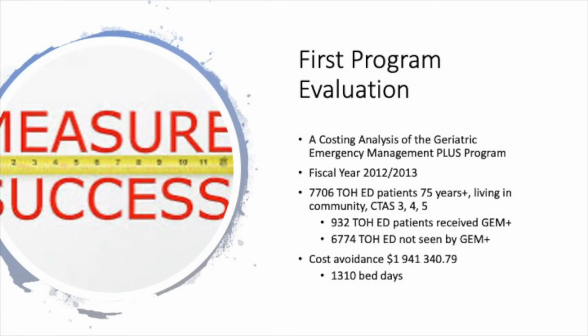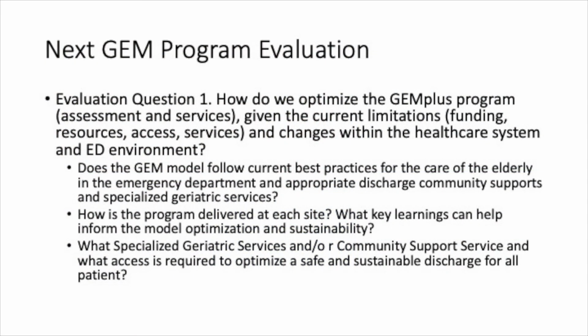So we know that the program works. We know that it's been well positioned to have success. Now, recently we have had a new member join our team, Maris Pryor, who's spearheading the next program evaluation and really looking at those questions to understand how do we optimize with what we have with the current limitations, the funding that hasn't changed over the last few years, and the ED environment. Are we using the best practice that we can? Are we delivering the services that they need to be delivered? Are we making sure that where we're referring our patients they're getting what they need?